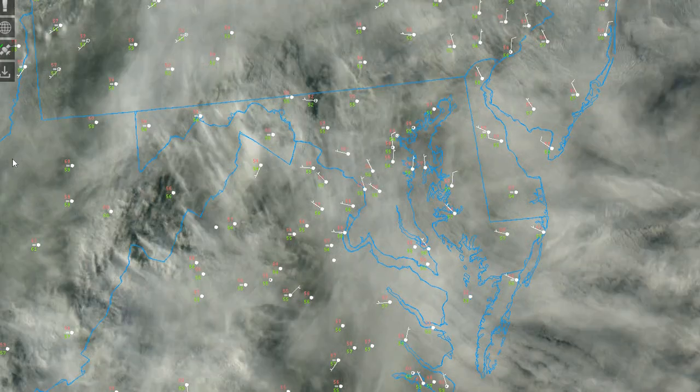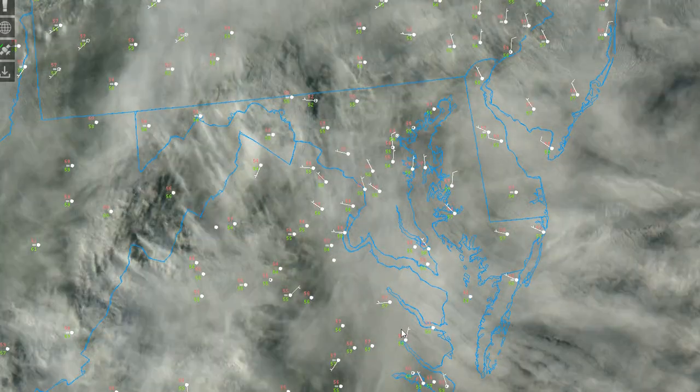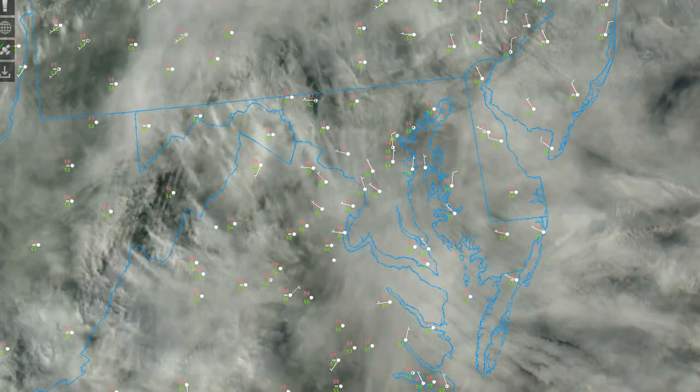Looking at the current visible satellite, we can see lots of clouds stacked in over the area. You can see the low-level clouds underneath this deck of high clouds. The deck of high clouds will stick around today, so we'll get some filtered sun as we get into the afternoon as these low clouds start to move out of the area.